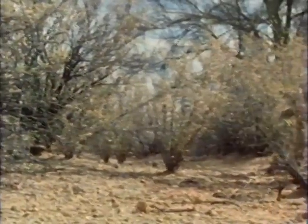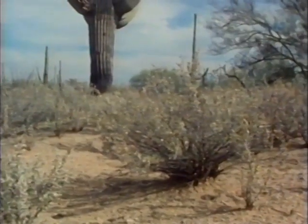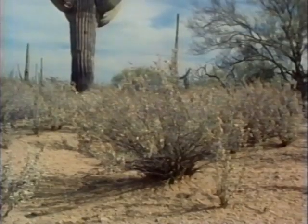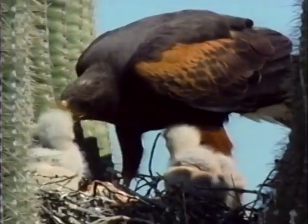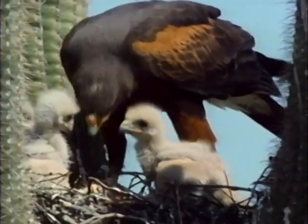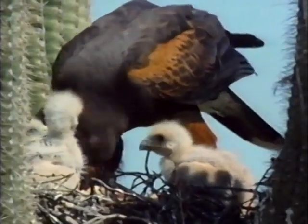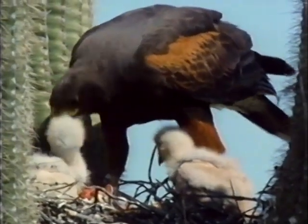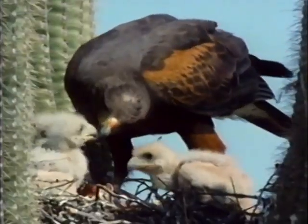The rabbit, a mainstay in the hawk's diet, is too heavy to lift, so the hawk drags it back to the shade. After eating its fill, it carries parts of the carcass to its young in the nest. While other hawks in the extended family may help gather the food, only the parents do the feeding. The female shreds the food and tries to distribute it equally among her brood.